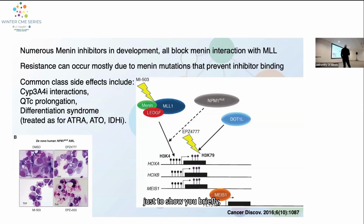So just to show you briefly, menin binds to the N-terminus. These different inhibitors that are in development all block the interaction of menin and MLL1. And because MLL1 is upregulating HOXA, HOXB and the MEIS gene, which is a cofactor for the Hox genes, your menin inhibitor preventing all of this happening can have an effect potentially on FLT3 positive patients and NPM1 positive patients and the KMT2A rearranged ALLs.